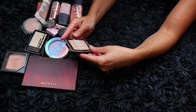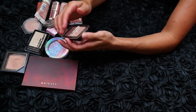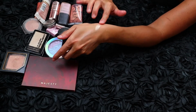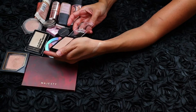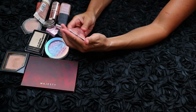Then this is the LA Colors highlighter. This is in the color Jazzy. This is also from the Beauty Through the Decades line that LA Colors had. And this is stunning. It's so pretty. It's gorgeous for a highlight. It's really beautiful to do the inner corners of the eyes and the brow bone. Yes, definitely keeping this.